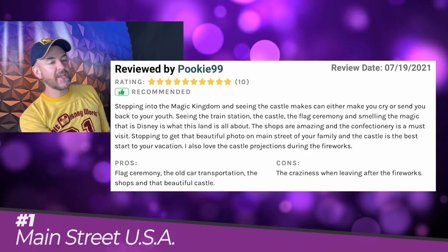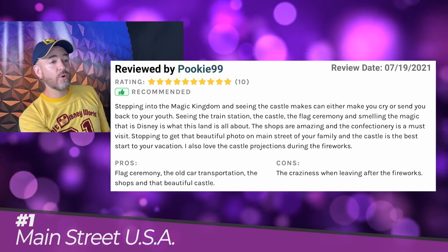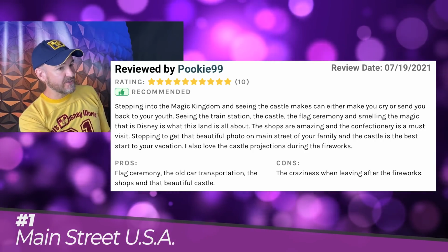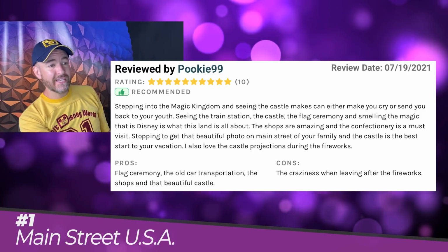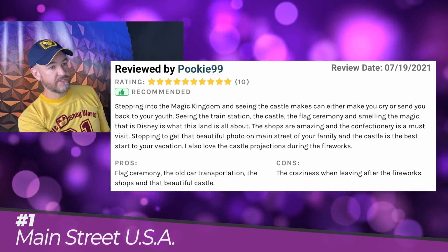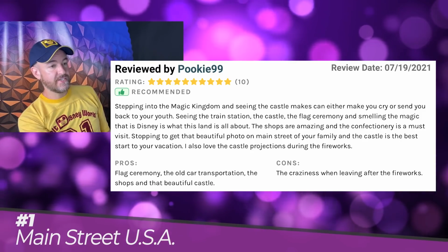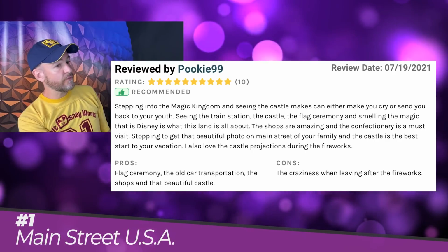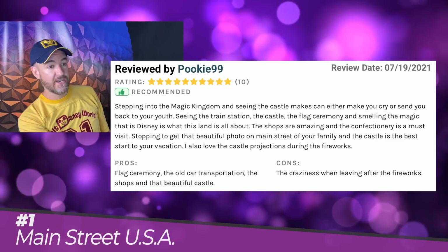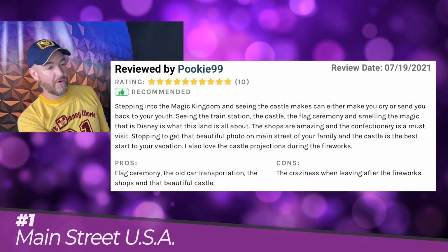Pookie99 said, "Stepping into the Magic Kingdom and seeing the castle can either make you cry or send you back to your youth. Seeing the train station, the castle, the flag ceremony, and smelling the magic that is Disney is what this land is all about. The shops are amazing and the confectionery is a must visit. Stopping to get that beautiful photo on Main Street of your family in the castle is the best start to your vacation. I also love the castle projections during the fireworks."